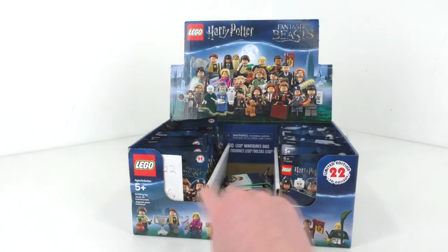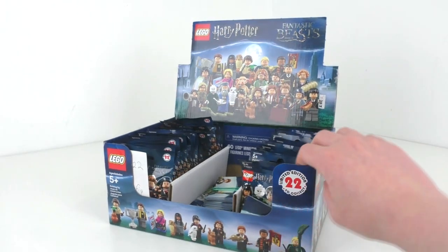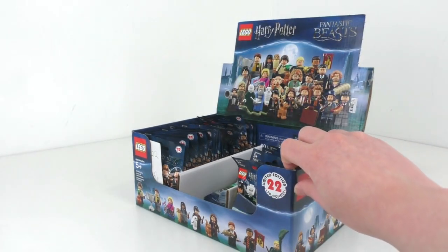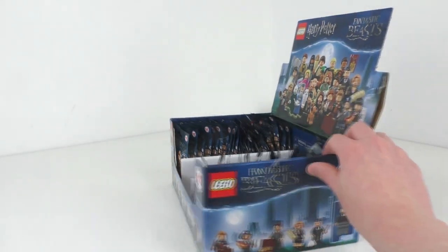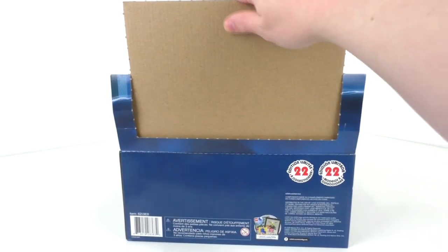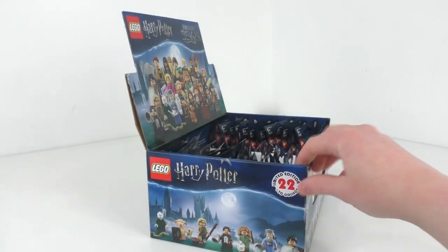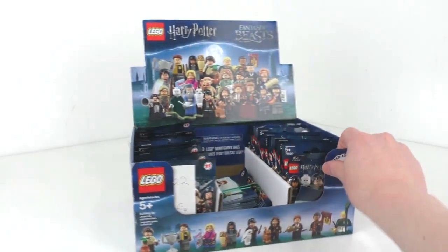Taking a look at the packaging, this is the packaging for a full box of minifigures. You get your piece count on the side, you get your Harry Potter and Fantastic Beasts logo at the top. Really love how these boxes turn out like this, and this is the only minifigures box that I do own inside my collection since it is the only one that I bought a full box for. Taking a look around the box, you can take a look at the back, get the barcode right there, and there's a look at the side. And that is all for the box right there.